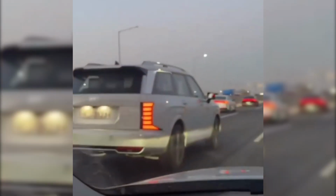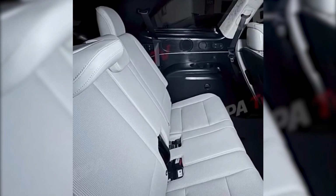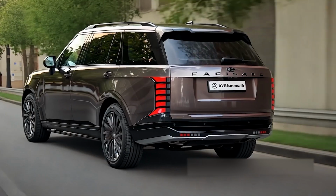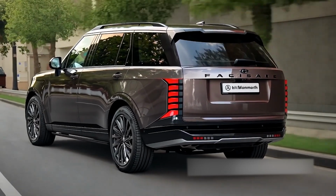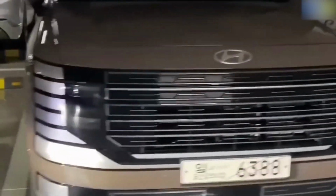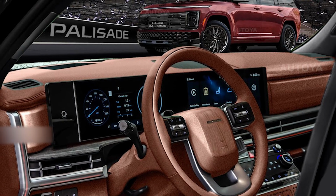The third row gets heated for all 3 positions and has its own speakers. The image also shows a space that looks bigger than the last model, with more glass for the rear occupants to feel less confined. Inside, the new Palisade adopts a more upscale appearance, with an oval dashboard design that we're pleased to see still includes physical controls.